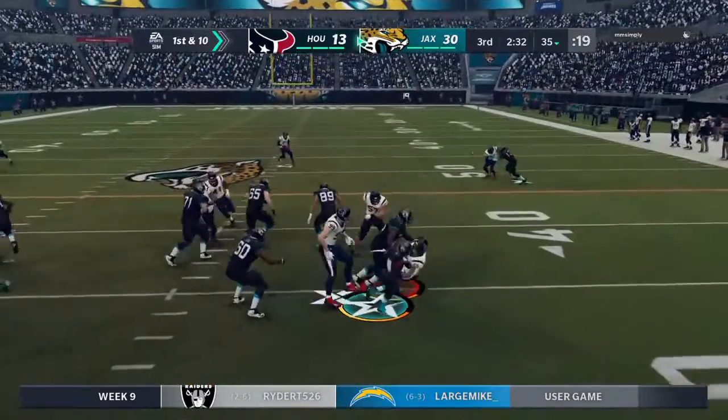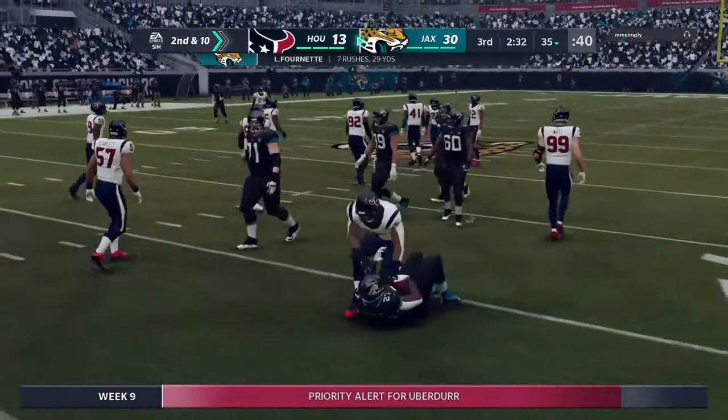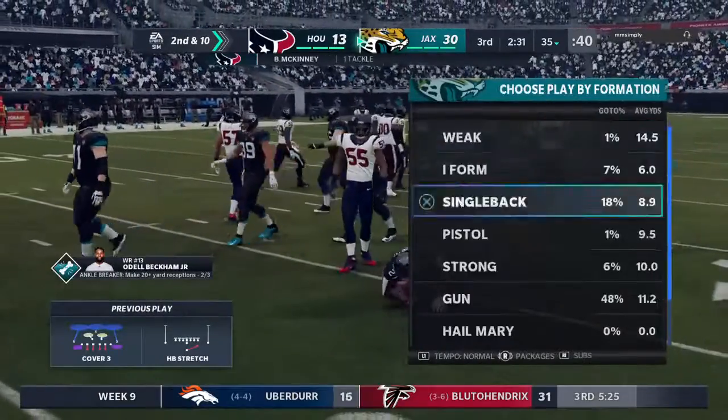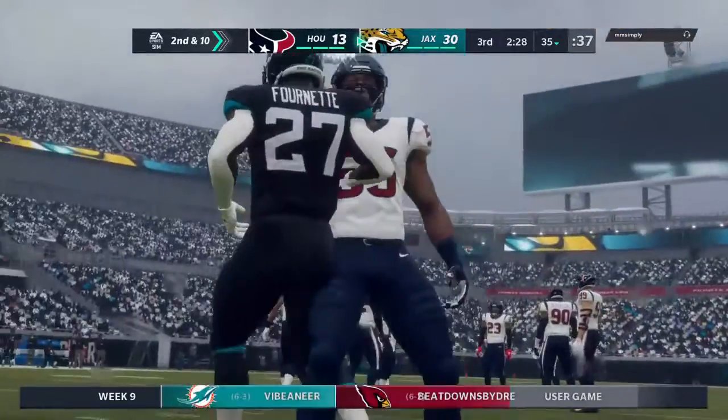Trying to get the run game going. This is Fournette, and he's going to be met at the line of scrimmage and taken down. Benardrick McKinney there to make the stop. Sometimes with the running game, you've just got to stick with it.